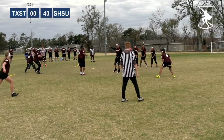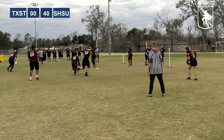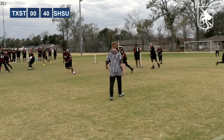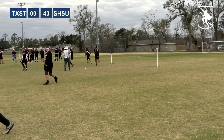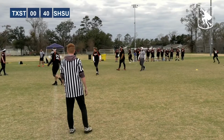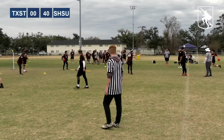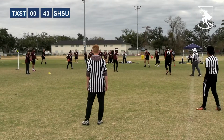Texas State hesitates with the shot, decides to reset it back, looking for a higher percentage play. Working the ball over to the left-hand side, passing to the teammate. Blocked by the hoop, unfortunate. Once again, Texas State not able to connect. Really excellent defense from Sam Houston thus far. Yeah, they really collapsed there around the quaffle carrier. There was a small window of opportunity to take a shot off, but it closed so fast that it was hard to get that clean look.